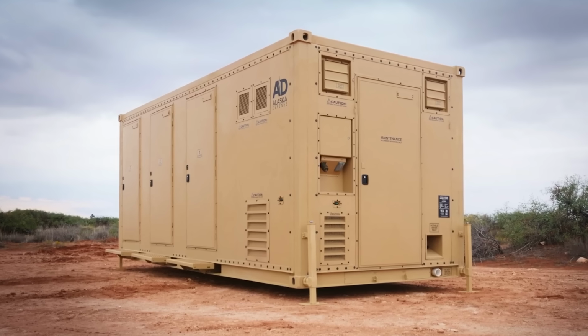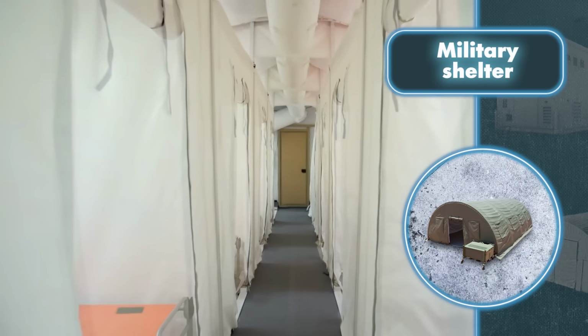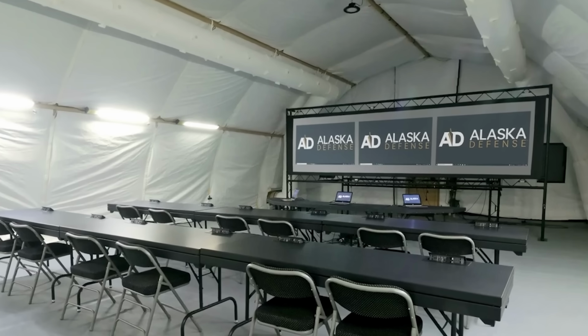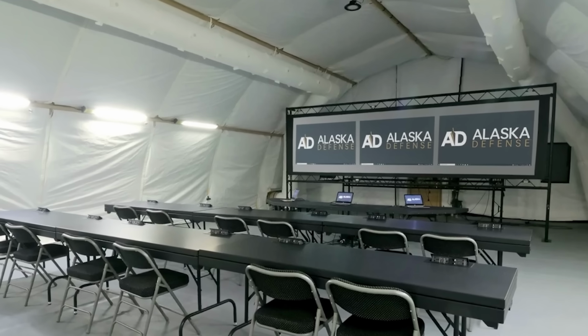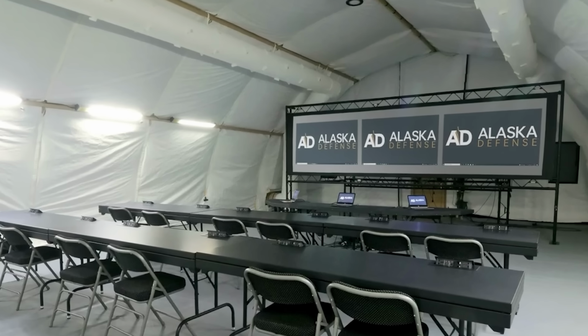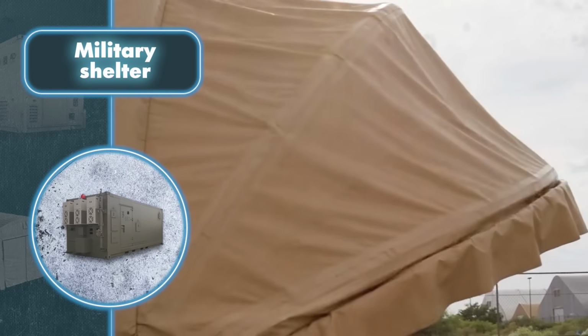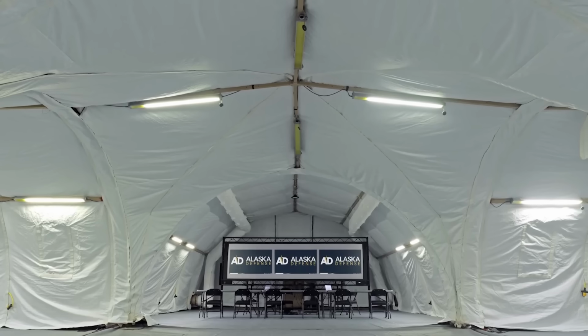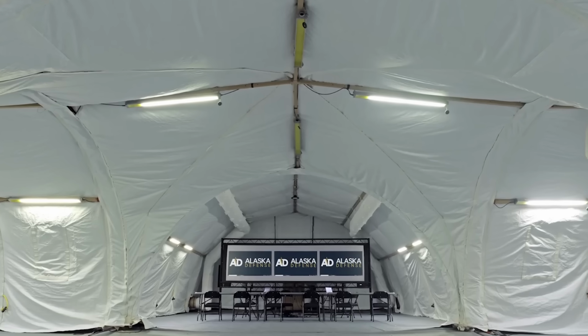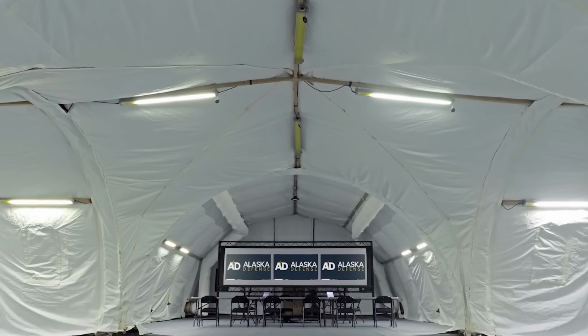When you're setting up a shelter, the very first thing you'll do is create your living area, whether it's a military camp or not. These structures can have either solid or flexible walls and can be customized with all sorts of conveniences to make them cozy for extended stays. Furthermore, the shelter may include aircraft hangars that can be used for the maintenance of small airplanes or UAVs. Even in non-military settings, these hangars provide valuable shelter for equipment, keeping it safe from the elements.